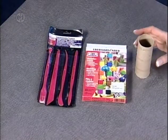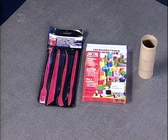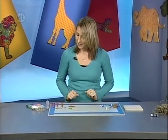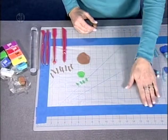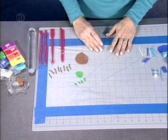The materials that we're going to need are our modeling tools, modeling clay, and I've got a paper tube that we can use to punch our size. So we're going to go ahead and get started. The first thing we're going to do is the nest. So we're going to start and make sure that we have a work surface that is clean, and it's good to cover it in wax paper so that you don't leave any mess behind when you're all done.